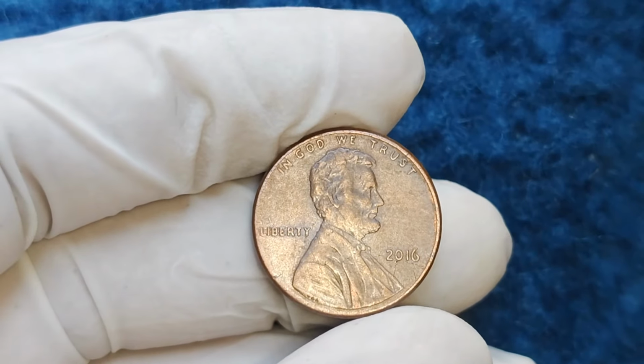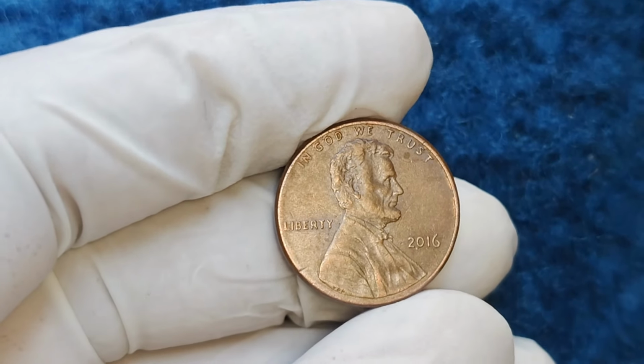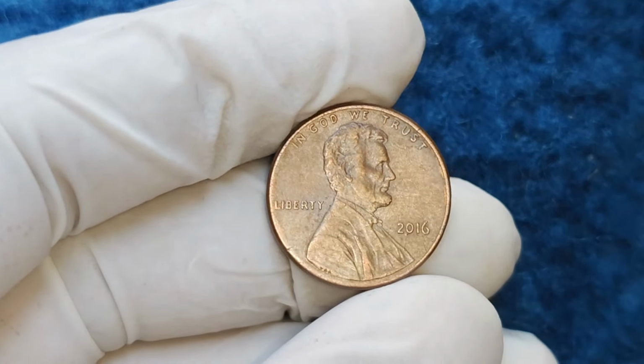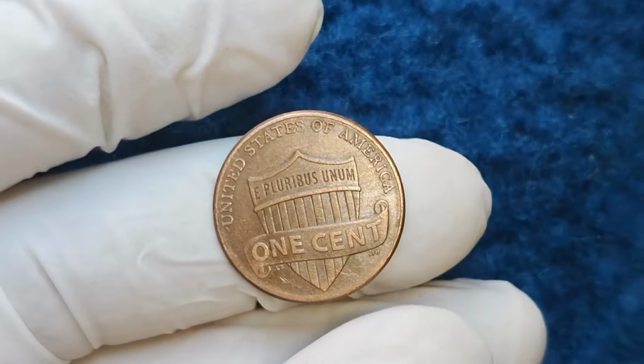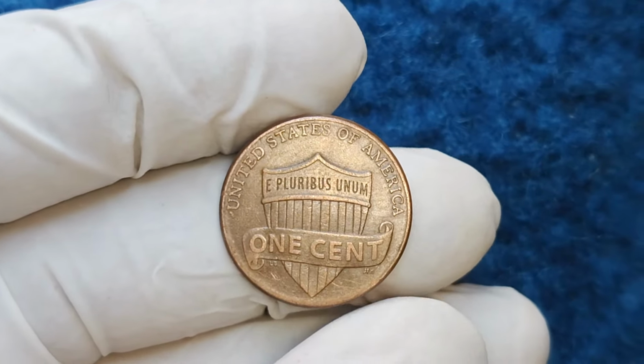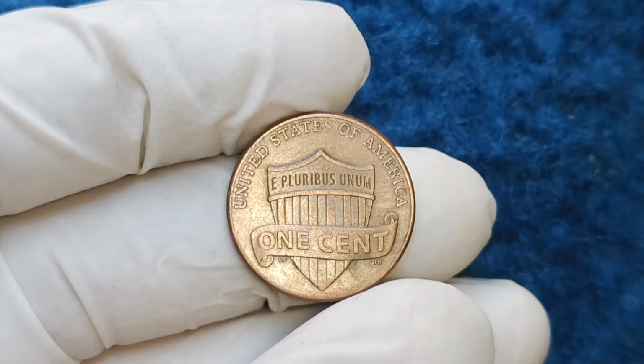What if I told you that this tiny penny, worth just 1 cent, could actually be worth a small fortune? Hold on to your wallets, folks, because today we're talking about a 2016 no-mint-mark Abraham Lincoln penny that could be worth up to $1.4 million. Yes, you heard that right.